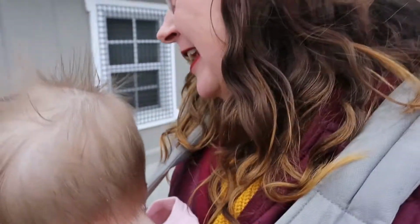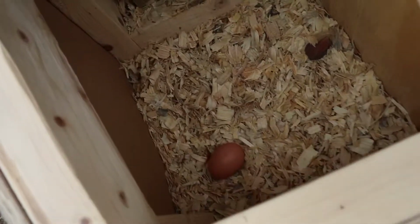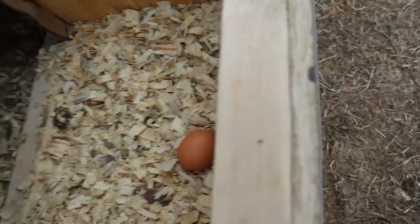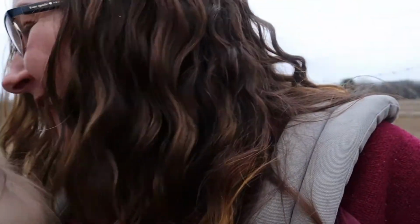All right, let's see if we got any eggs this morning. What do we got in there? I see an eggie. Yeah, I found an egg. Another couple eggs. Figure these girls will keep putting eggs in their pocket till they get one smushed, and then they'll be ready to hand it over to us. But for now, we'll let them do it.